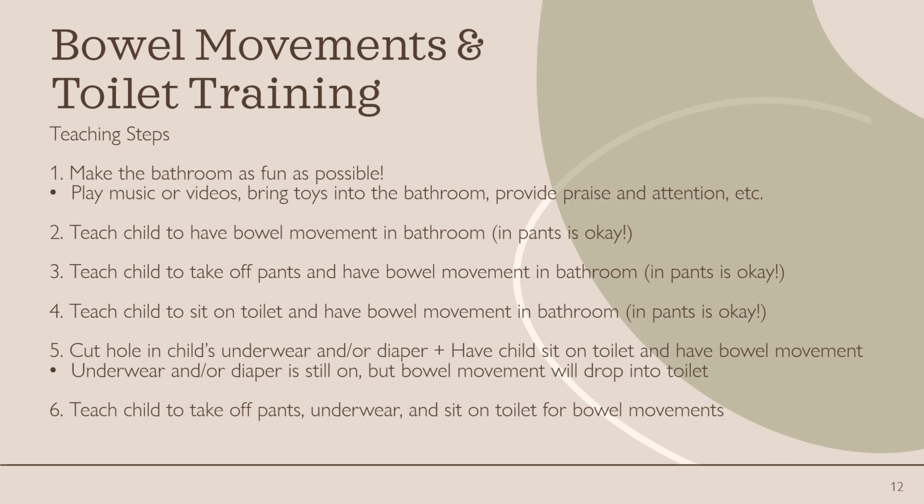Again, making the process of having a bowel movement on the toilet less scary. And then your last step is you're going to teach your child to take off their pants, take off their underwear, and sit on the toilet for their bowel movements.